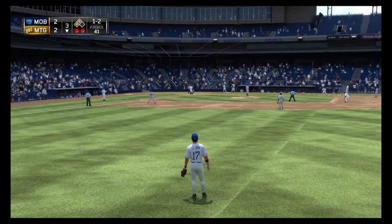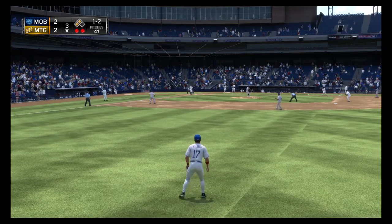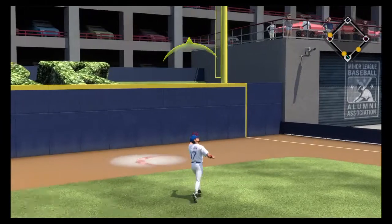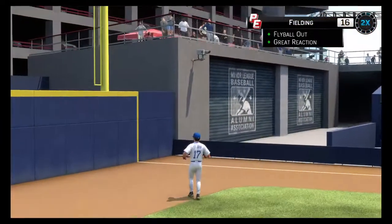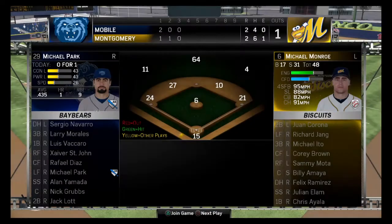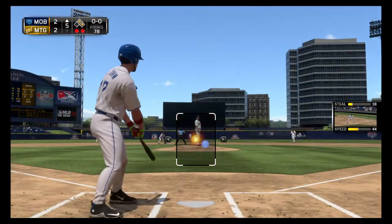Billy Amaya will dig in with a couple of guys in scoring position and a chance to take the lead here in the early going. Here comes a 1-2. Here's the ball hit pretty well and carrying to deep right. And he will get there to make the running play, and that will end the inning. So it's no runs on 2 hits, no errors, and 2 men left stranded.